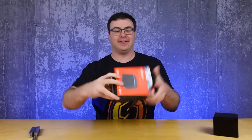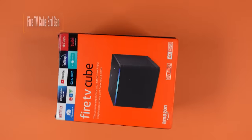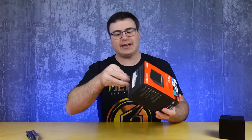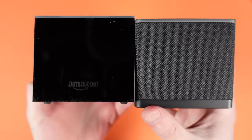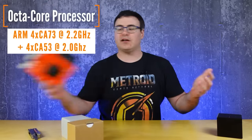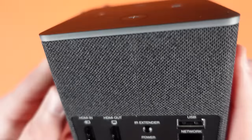Yes, it is the new Fire TV Cube, third generation. This is a much bigger box. The reason for upgrading today is going to depend on who you are, but a couple of reasons you might look at this: Wi-Fi 6E is available on that, so that's 6 gigahertz Wi-Fi. You might also want it for one of the new features, actually, one of the new ports on this device.